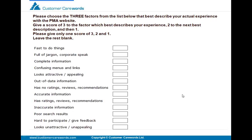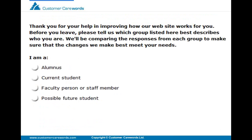It's really fast, it's really simple, but wait until you see the sort of data that actually comes out of it. We also have a few category questions which allow us to segment the data. Now, we don't have to have these category questions, but this is an example of a category question for universities, where there's standard alumnus, alumni, current student, faculty person or staff member, possible future student. And this allows us then, as we'll see later, to segment the data.